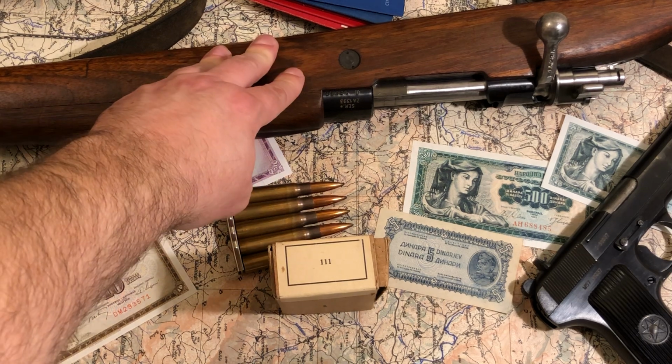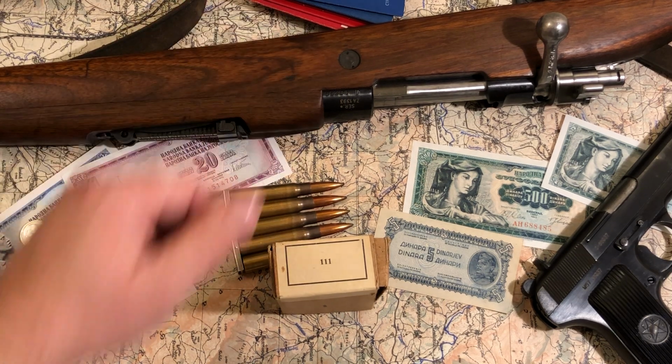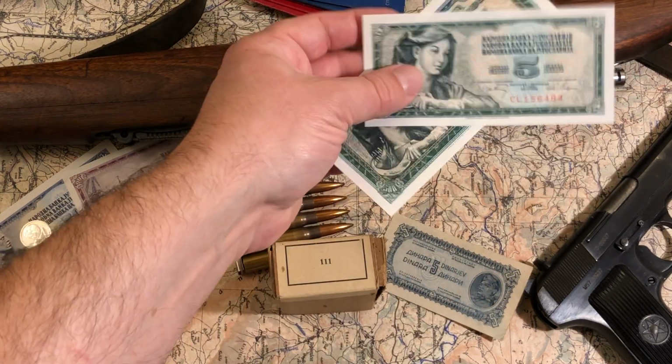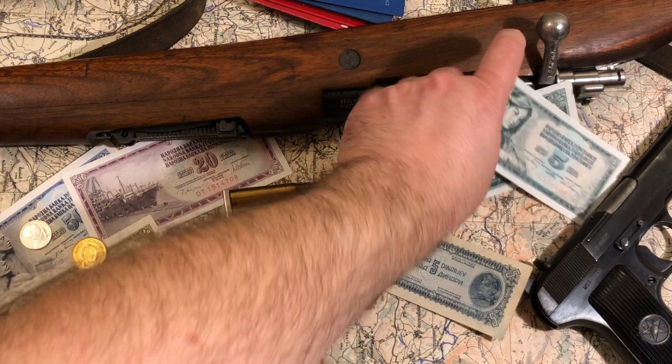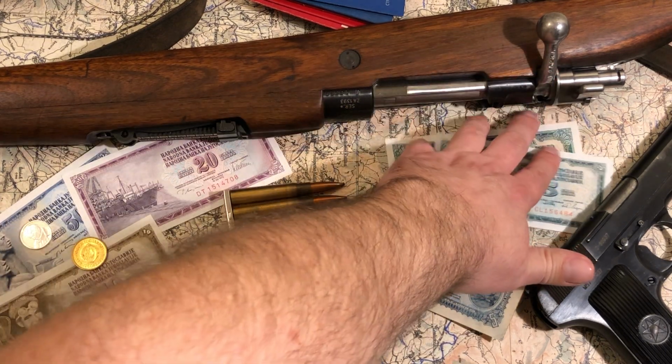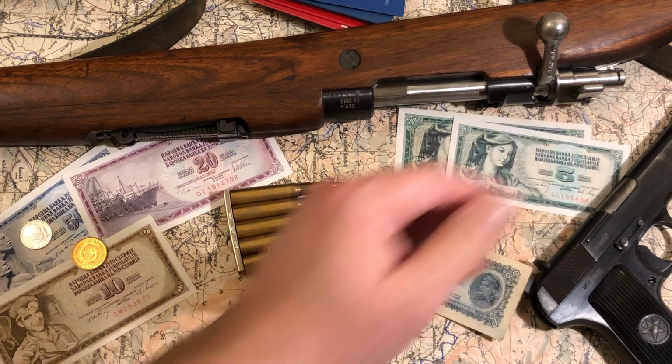Like when I bought this for my buddy, I gave him American dollars for it, but I also gave him some Yugo Dinara. I felt it was fitting. All this money is obviously from former Yugoslavia. Yes, I know Yugoslavia doesn't exist anymore.